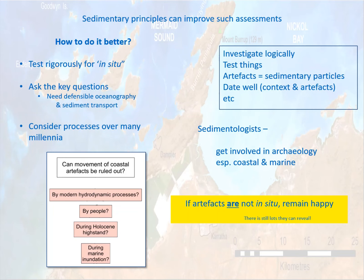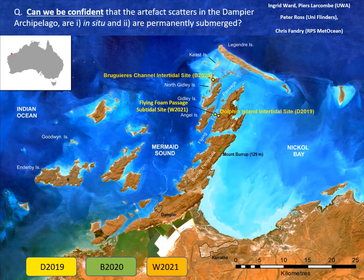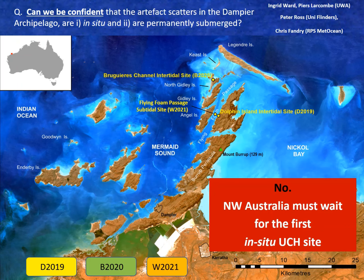So that's the title again, framed as a question. Can we be confident that the artefact scatters in the Dampier Archipelago are in situ and permanently submerged? And I think sadly the answer is no, we can't. Northwestern Australia must certainly wait for the first underwater cultural heritage site. That's me done, thank you.